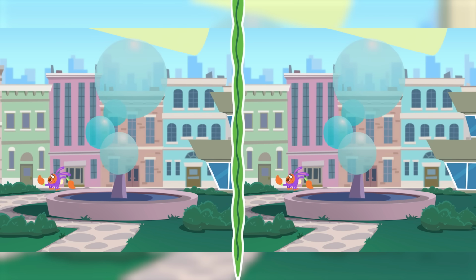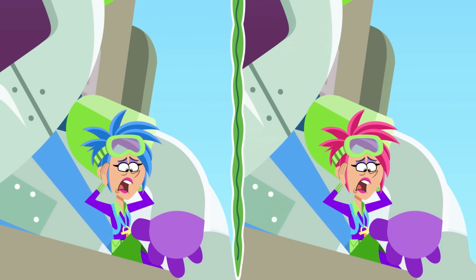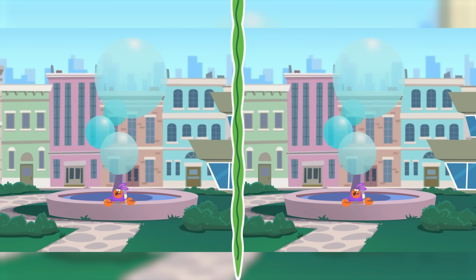Another difference? You're so good at this! Where? Oh, there it is! Miss Goo Goo's hair is pink here, but blue here! Good job!